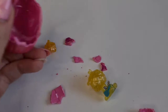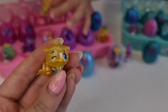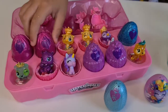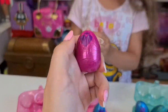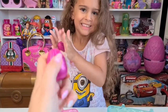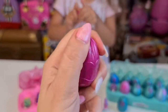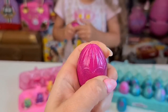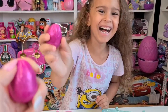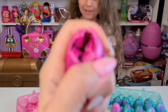We might have a double here. So here is our first double. We have twinsies. And now to the dark. Yeah, Tanja will open one and I will open one. Start! Who will hatch it faster? Fast. Hey, look, it's disappearing. Where is it? It's invisible. It's invisible? Yeah! Okay, Tanja, let's hatch it. Yeah! An invisible crown.